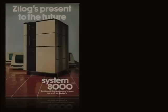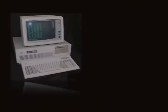Okay, another option was the Zilog System 8000. That was about $10,000 to start. Didn't even include a terminal. And the terminal you can see on the left there, a Lear-Siegler ADM-3, 24 lines, 80 characters, and that was $1,000 or about $3,000 today just for that terminal. So I kept going on my Apple II and later an Amiga and still wanting to run Unix.